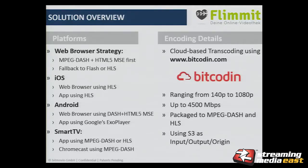On the solution itself, we focus on MPEG-Dash, as mentioned, as a first format, and using the HTML5 media source extensions. If there's no media source extensions available, we fall back to our MPEG-Dash implementation in Flash, so we can serve any web environment with MPEG-Dash today. And on mobile devices, on iOS, we fall back to HLS, as this is mandatory, of course, on that platform.